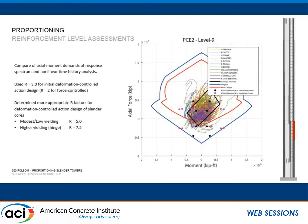So we looked at the axial moment interaction from the nonlinear time history analysis, and those dots represent response spectrum load cases. You can see how we had this initial design out here, but when we did nonlinear time history analysis, it's nowhere near that. We're not yielding. I'd love to get more yielding of these things, but I'm not getting any, so obviously we're off base. So go to an R of 5 for the whole building for flexure.